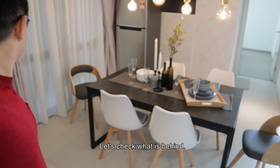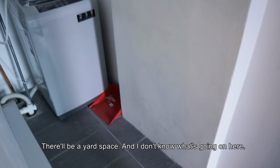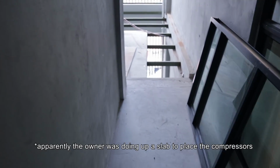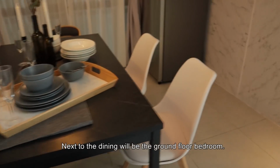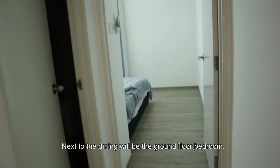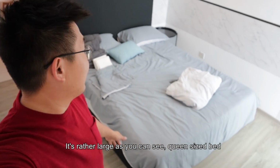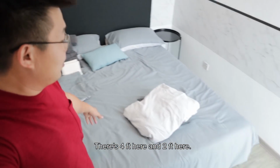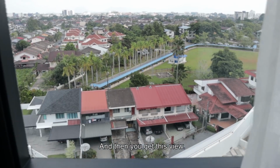Okay, let's check what is behind. There will be a yard space, and I don't know what's going on here. Okay, next to the dining will be the ground floor bedroom. And it's rather large. You can see there's a queen size bed, and there's still room to walk around. There's like 4 feet here, another 2 feet here. And then you get this view.